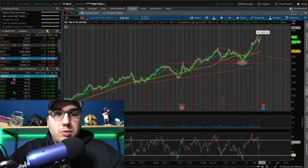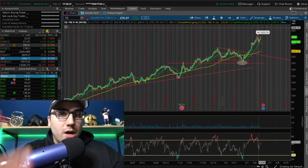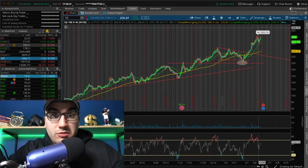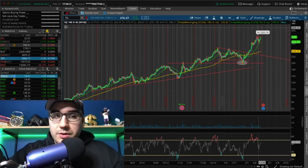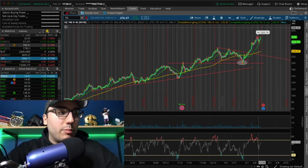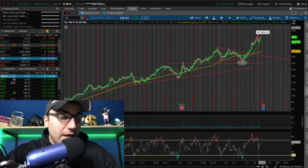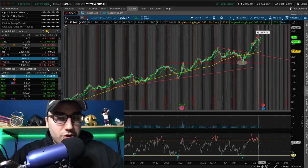I would not be surprised if Square went to $300, especially if the markets weren't extremely in the red this week. Let's say they were flat or even went up a little bit. I wouldn't be surprised if Square did very well, if they outperformed, especially with how Bitcoin has been doing. And we'll talk more about Bitcoin here at the end of the video, so make sure you guys stay tuned.